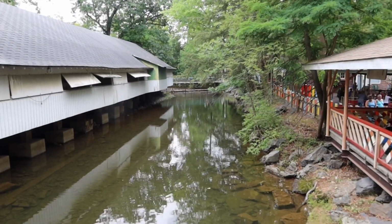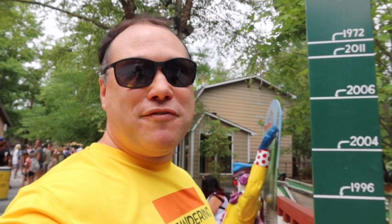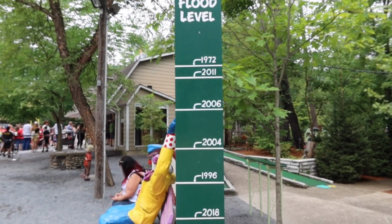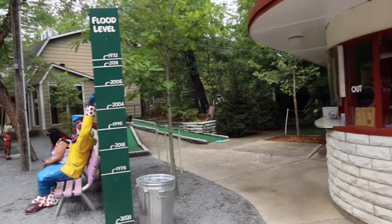Now, Knoebels being in the woods of Pennsylvania, it's really close to the river and it is very prone to flooding. In fact, it's very known for its flooding, that they actually document the times that Knoebels has flooded before. And as you can see, the flood of 1972 is at the top, and this entire park was pretty much underwater. But every year or so this place floods, and it keeps bouncing back because they have a lot of the same attractions that they've had from like 20 to 30 years ago. But it makes it fun.